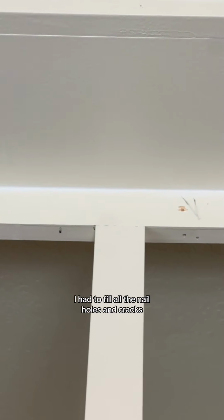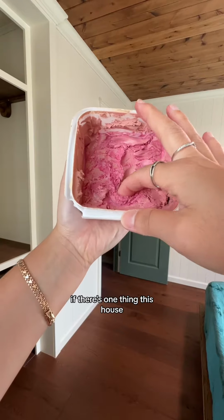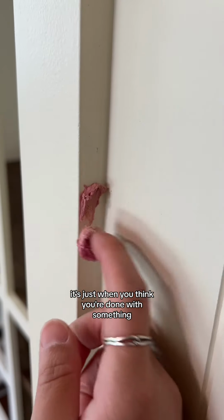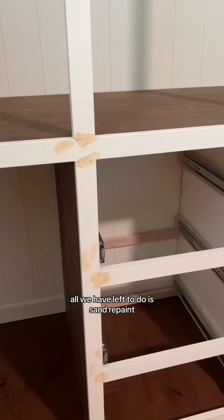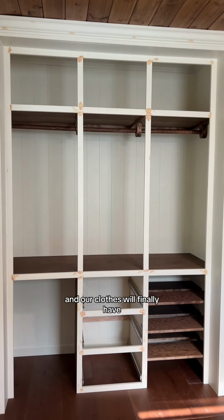Once it was all installed, I had to fill all the nail holes and cracks. If there's one thing this house has taught me, it's that when you think you're done with something, there's always more to do. But we're so close to having a beautiful closet. All we have left to do is sand, repaint, build some doors, and our clothes will finally have a permanent home.